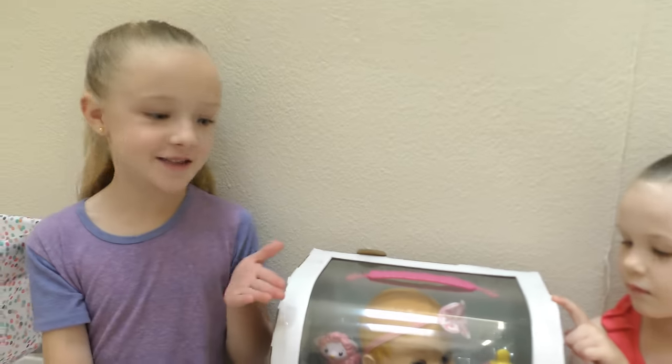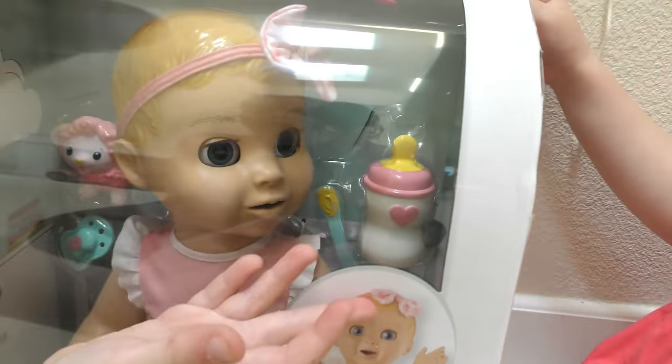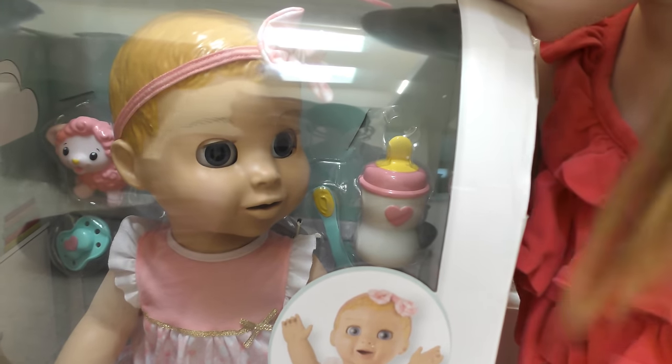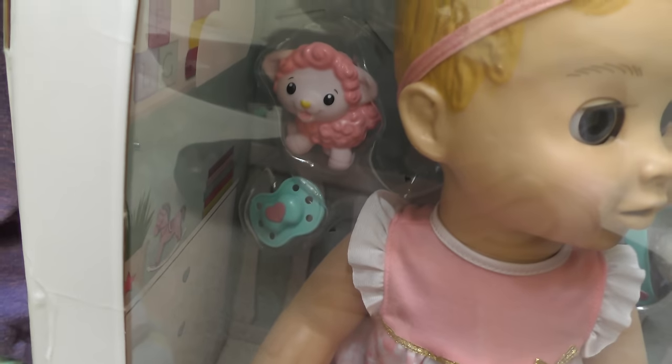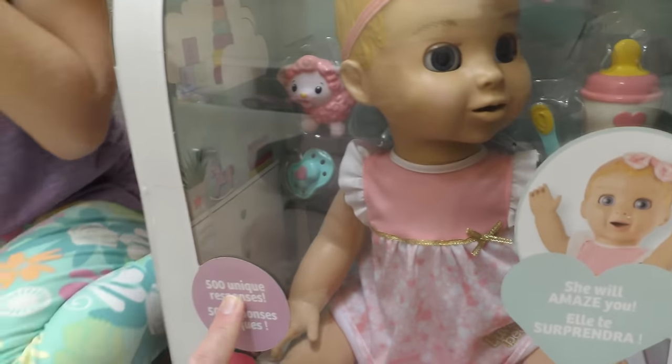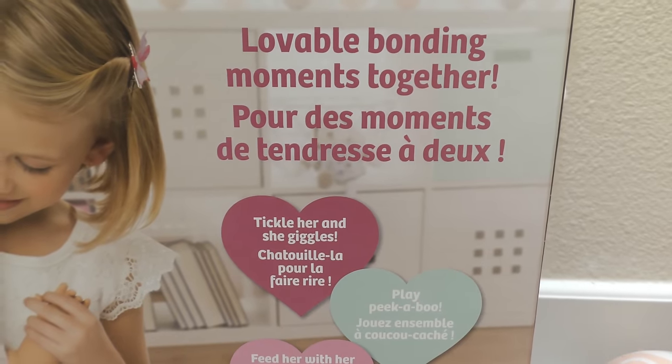All right, guys, here's Luvabella. We got the actual doll. Okay, so what does she come with? She comes with the actual doll, the bottle, the spoon, a binky, and a play toy. So the lamb, when the doll is on, you can touch it to her nose and it goes baa, and then she goes... Is it like her cuddle toy? And look, it says she's got 500 unique responses. Let's turn around and see what it says on the back, okay? Oh, it says tickle her and she giggles. So can you tickle her feet and she'll giggle?